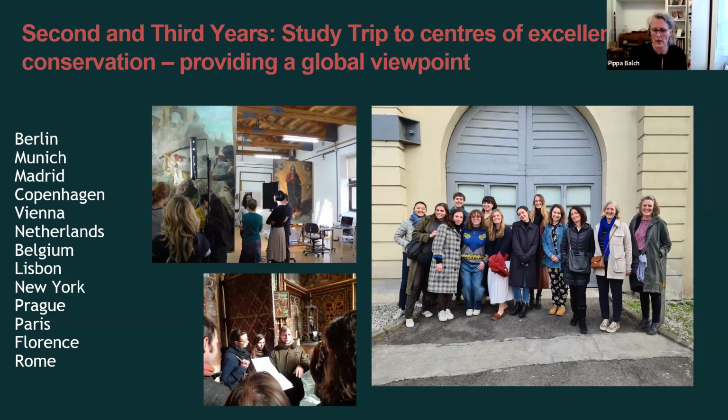At many points in the programme, students are assigned a personal tutor in the department as well, who will help monitor and help with their progress through the course.